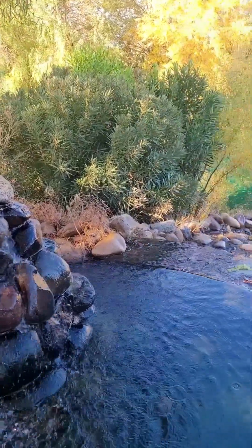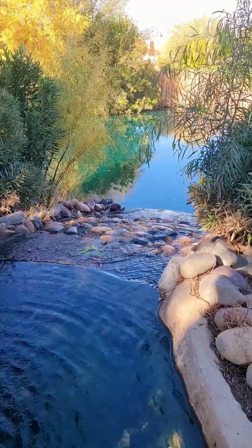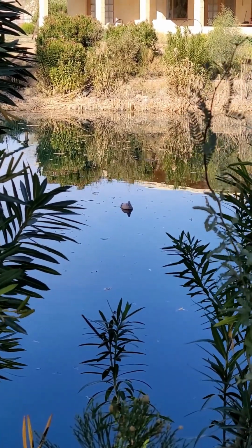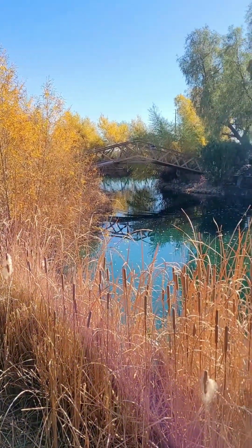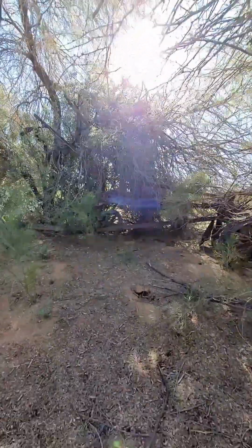This waterfall begins on the private island, which offers 360-degree views of the waterfront, the trees, the wildlife, and mountains. Here's another shot of the bridge, the lake, and that waterfall over there.